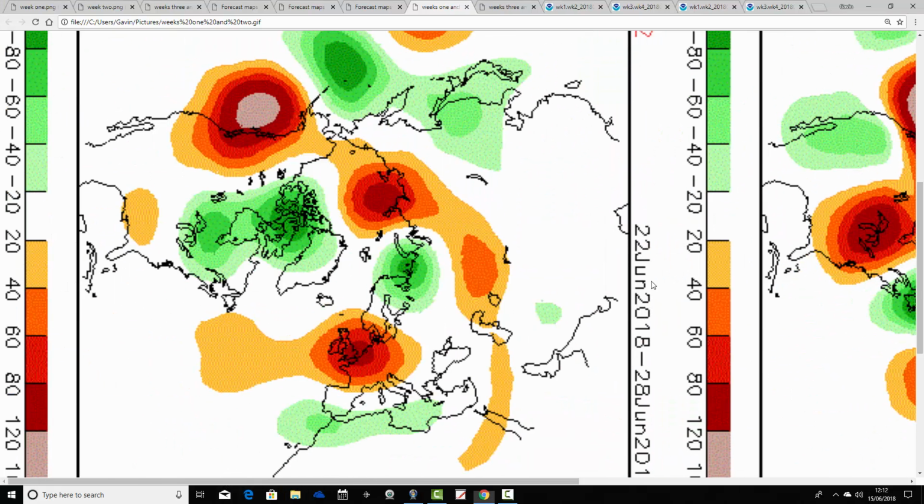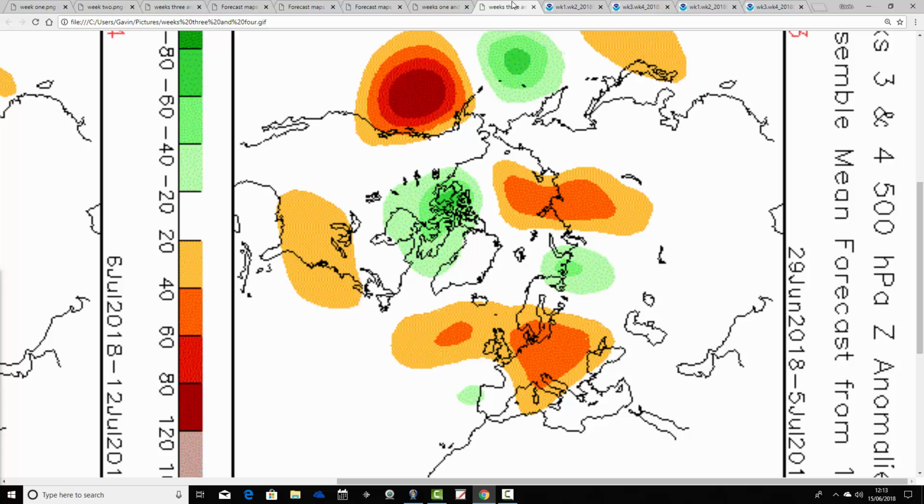Week 2, look at that, it's the 22nd to 28th of June. Again, same signals as the JMA. The ridge is strengthening very close to the country, which pushes the jet stream off like that. So week 2, for the final week of June, we're going significantly drier and warmer again. That could be a little bit of a heat wave being hinted at perhaps through the second week of the period and the final week of June.